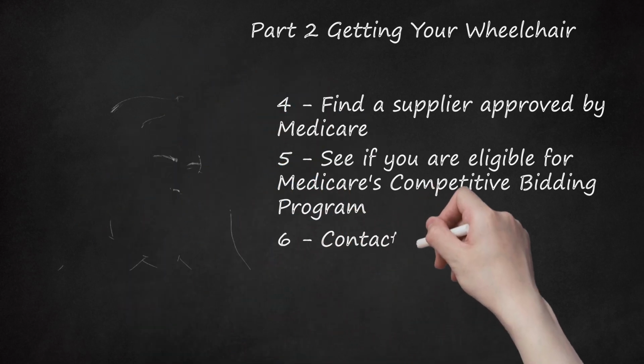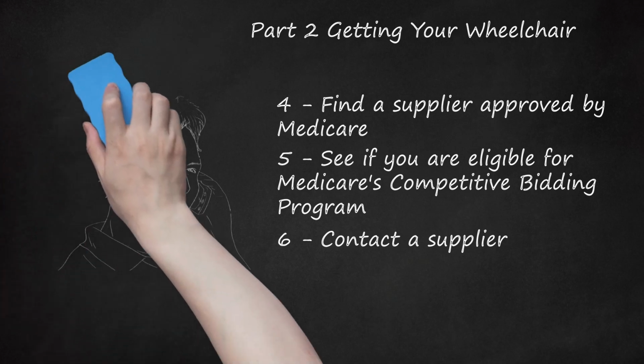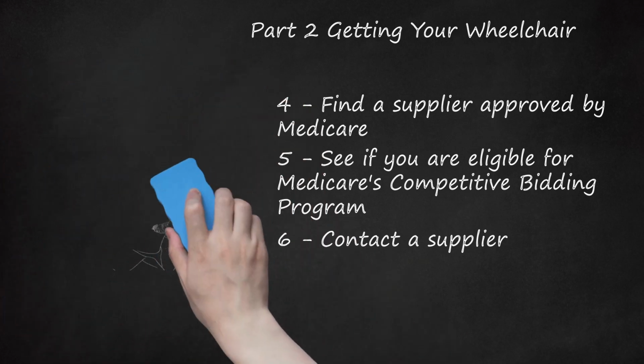6. Contact a supplier. Once you have your certificate of necessity, call the company you want to purchase from within 45 days. They will send a representative to your house to measure and make sure you are getting the right model. Once you have picked out the right chair, the supplier will make arrangements for delivery and payment.